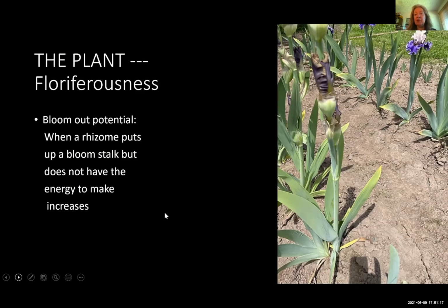This also shows what happens if you get too many bloom stalks and not enough plant. There's a bloom-out potential. This is when a rhizome puts up a bloom stalk, but does not have the energy to make increases. You can see this plant here, lovely bloom stalk, but there are no babies anywhere. And this one here has just one increase with the bloom stalk.